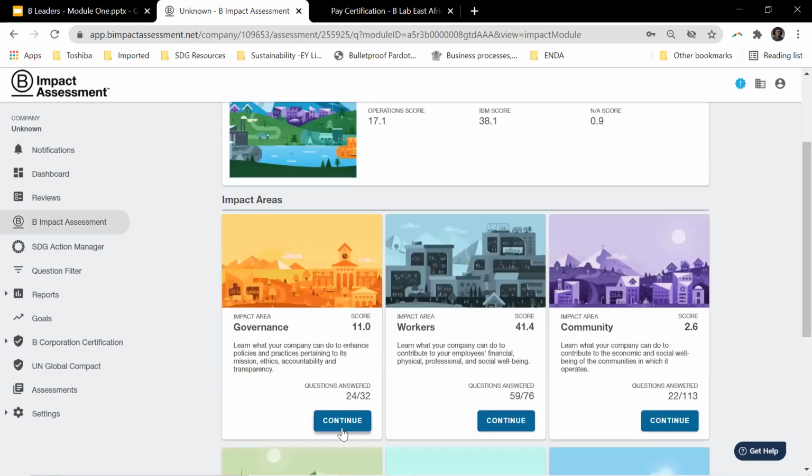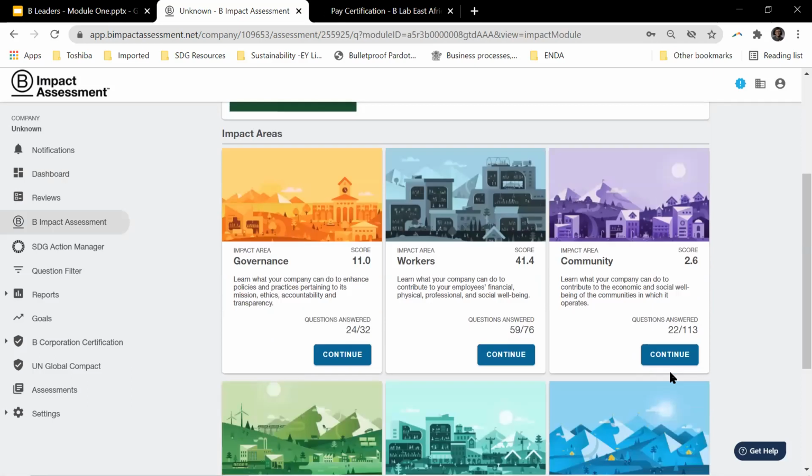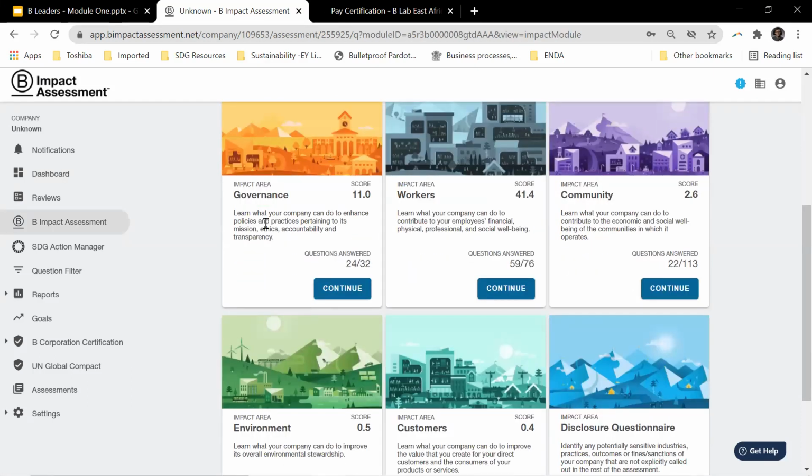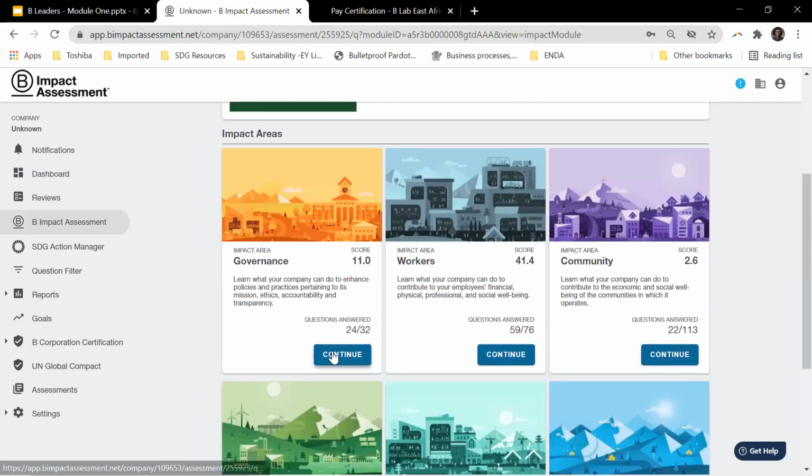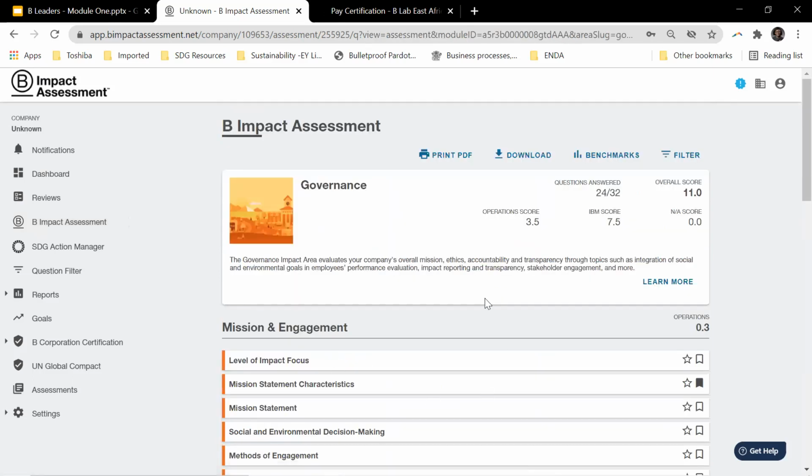When they go through the actual assessment, they're able to pick and choose which area they want to start on. Usually, I start on governance because it tends to be the shortest and easiest for me to fill out. But other companies can decide to go with workers or even start with the disclosure questionnaire, which is the one that is not scored, to get that out of the way. So by clicking continue, they're able to dive into the section and go to the last place where they answered a question. If you have just created your own B Impact Assessment, you will have a start option rather than continue. So just note that as you navigate through this, and even as you take companies through that process.